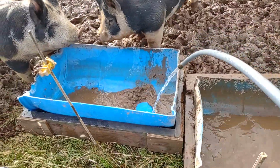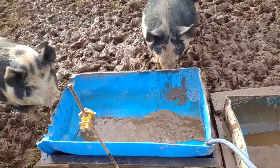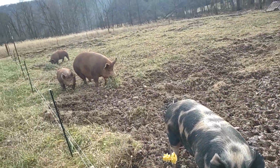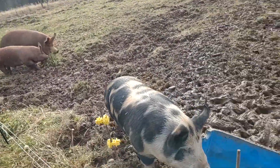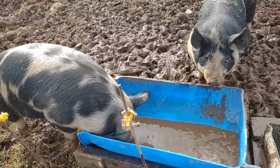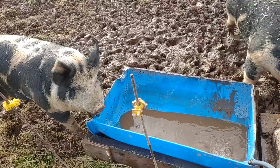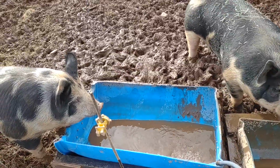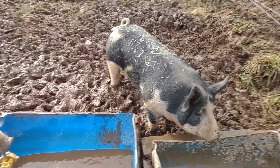You want me to fill that one first? We can fill that one first. Let's see, these ones are coming now too. That one's trying to drink. And listen, if they run out of water for a few hours, it's not going to kill them. Pigs are pretty resilient.